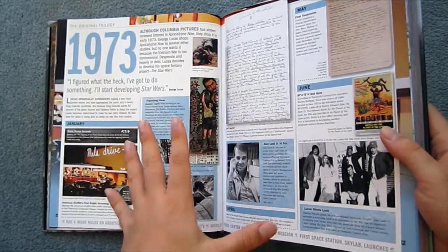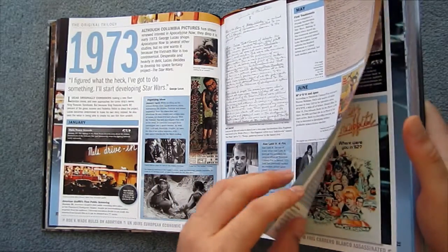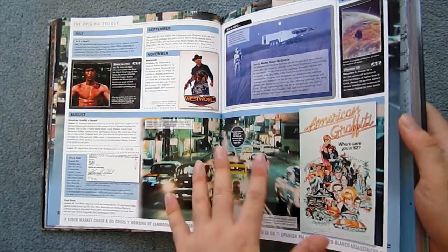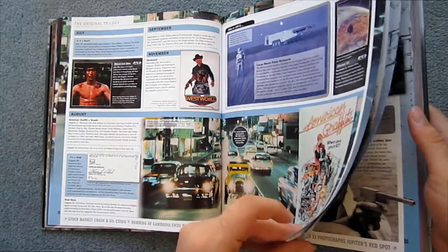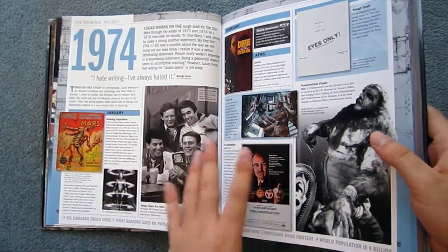And so this book is just visually such an overload in the best way possible. And the text is not very in-depth at all, in sort of typical DK style. It's just short paragraphs giving you bits of information, but that actually works well in this book because, like I said, it's so visual.